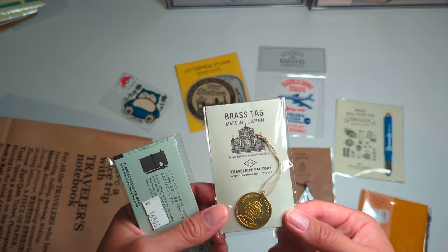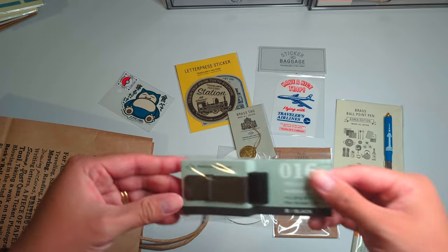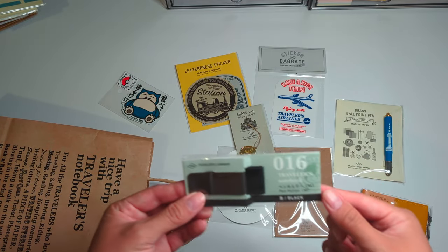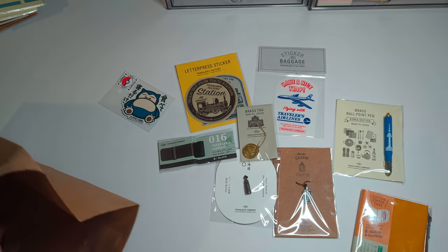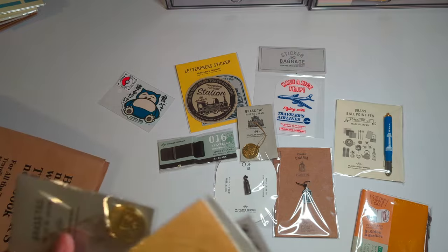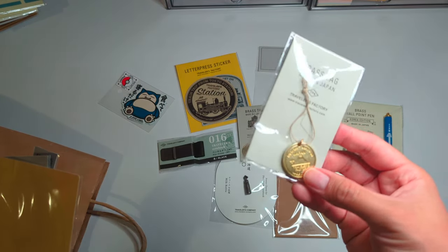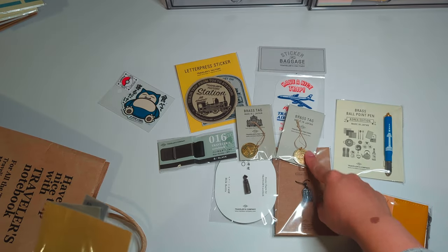The Traveler's Factory Tokyo Station brass tag. Just a black pen holder. The Fly to the World from Japan tag. I think that's the airport one.